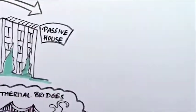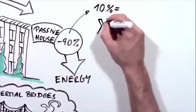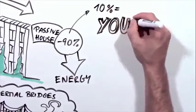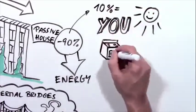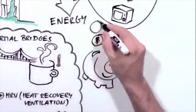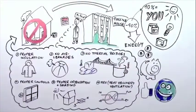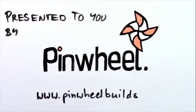So where does the heat come from? A passive house needs 90% less energy, and that can easily be supplied by your body heat, the sun, your appliances, light bulbs, and even your TV. This saves you a lot of money on your heating bill and helps preserve the environment. Did we make it in 90 seconds? You bet we did.